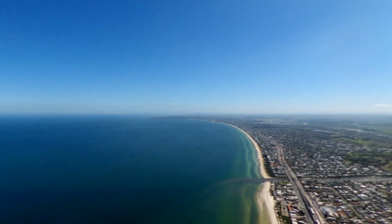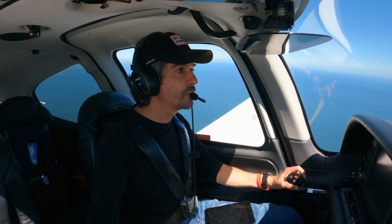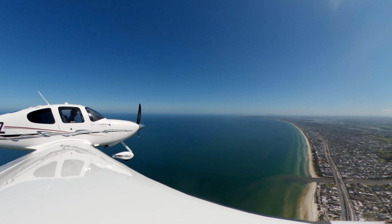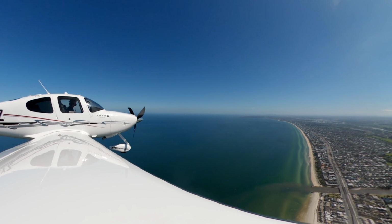Rabin Tower, Echo Yankee Zulu at Karam 1500, inbound with Papa. Echo Yankee Zulu, Rabin Tower, join final 35 left. Final 35 left, Echo Yankee Zulu. G'day, Steph.